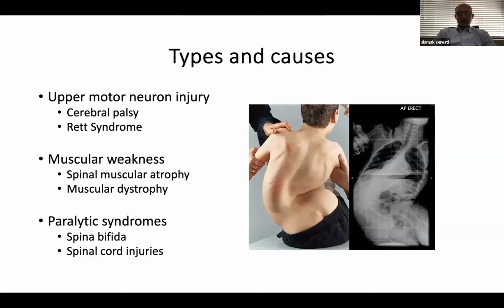I touched on the scoliosis types, which obviously we know of these three types. The most common one is cerebral palsy, and also the SMA one, which is coming into play because of the new Spinraza and the newly developed medication that is helping patients live longer.